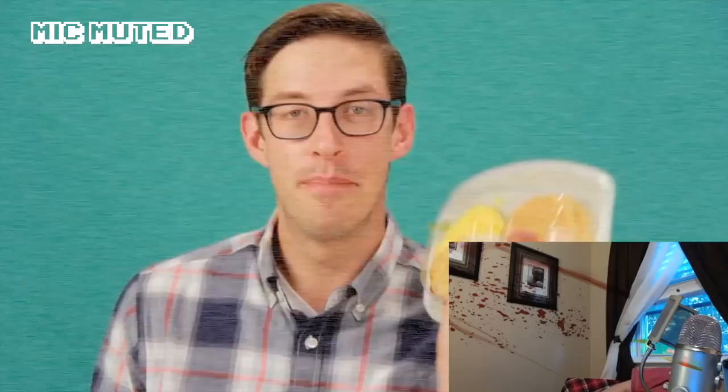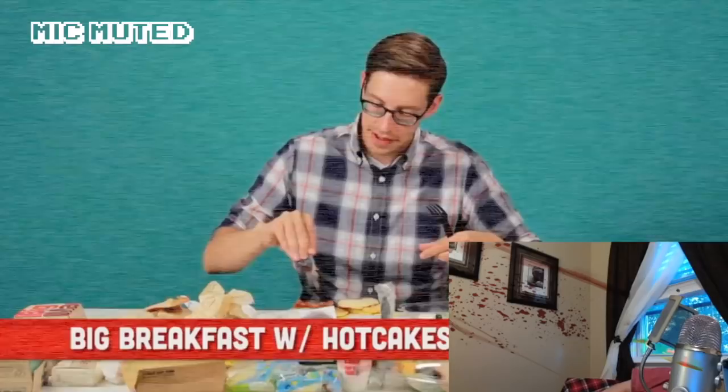Big breakfast thing. The bacon is on the pancakes, so I'm gonna leave them on the pancakes. Oh, so sweet. Pancakes are actually great. They're pancakes, you can't really fuck them up. English muffin. Not crispy at all. How did they make it look like it was crispy? It looks crispy, right? It's not. It's so pillowy.